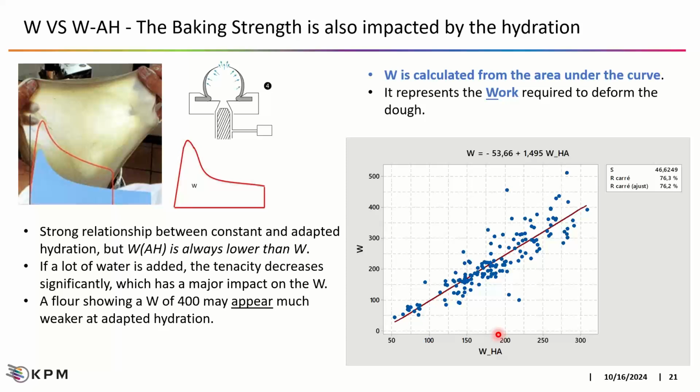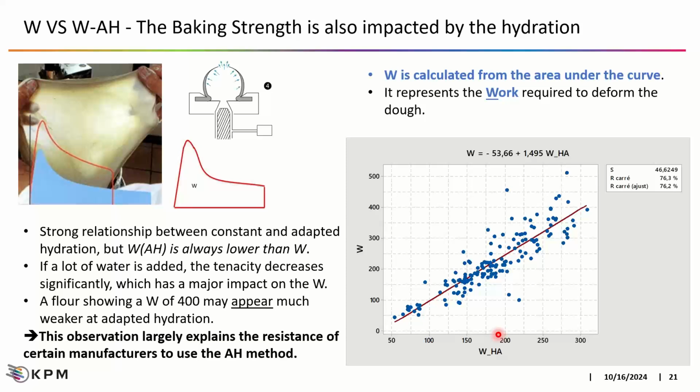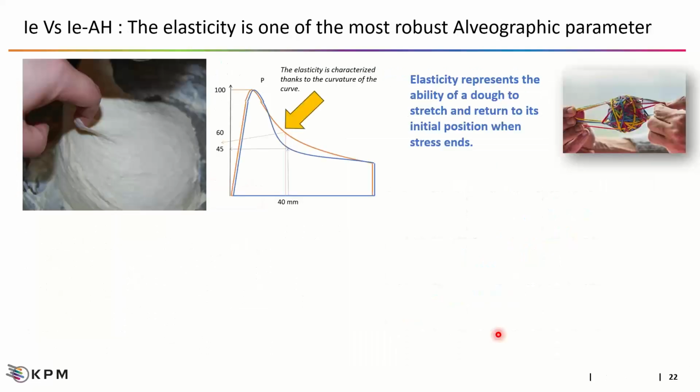And so, of course, this doesn't change the quality of the flour. It is still the same flour, just analyzed under different conditions. But this observation here largely explains the resistance of some manufacturers to use the adapted hydration method, which is seen as penalizing the W value, not giving it its true performance. Again, same flour, just different condition.